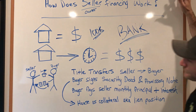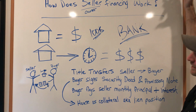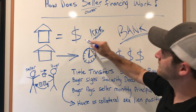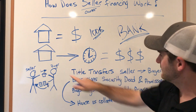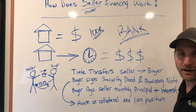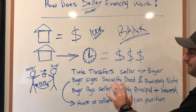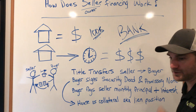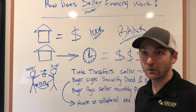But this is how seller financing works. You can sell a house and you can actually earn money for that house over time, and earn more money over time than you can earn today on the house. And your protection in that is the security deed and the promissory note. I really hope the buyer never defaults on you, but if that happens, you have security in which you can foreclose on the house, or in Georgia, there's a process called a deed in lieu of foreclosure.